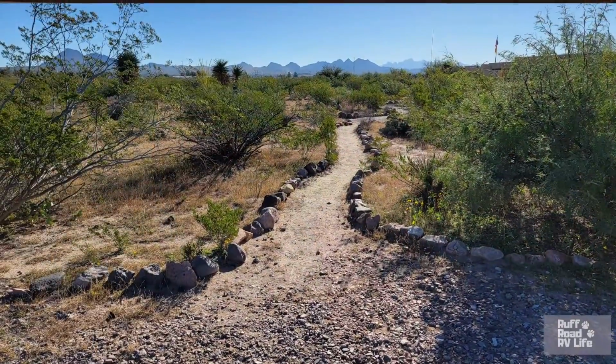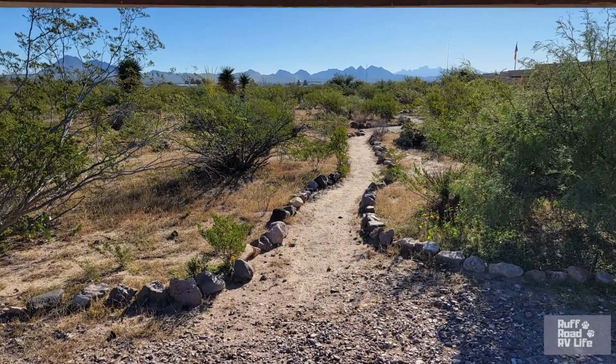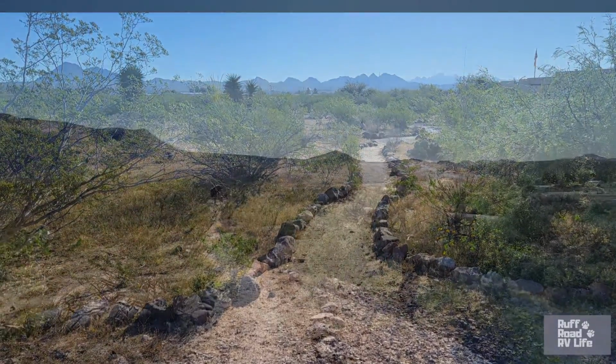Actually, I think you should talk about the trails because you hiked every trail in the park. Gary hiked every trail in the park. I did hike every trail in the park. So tell us. They're nice. They're pretty good trails. They're nice wide paths. They've got rocks on either side, outlining where the trail goes. They want you to stay on the trails.